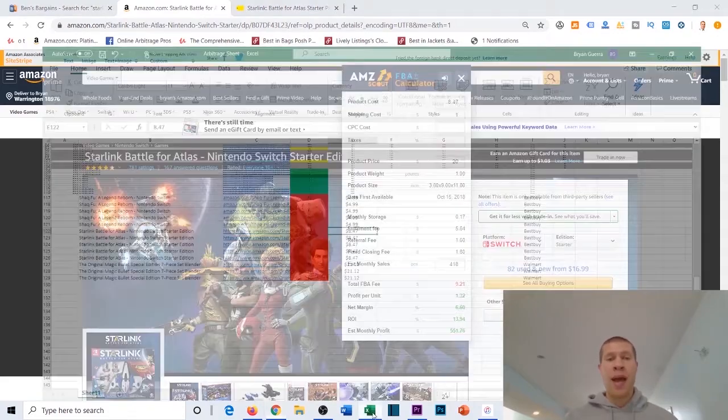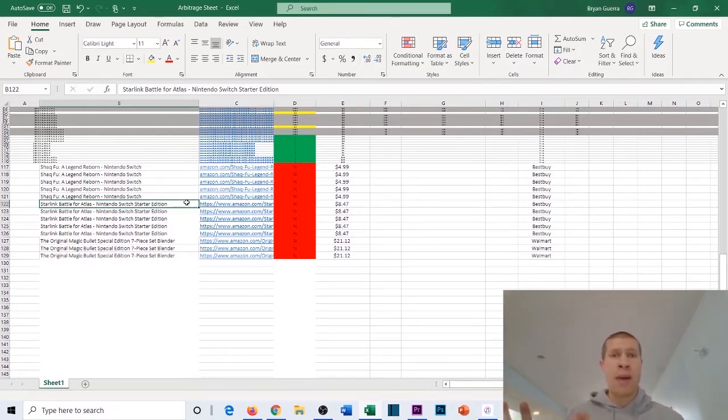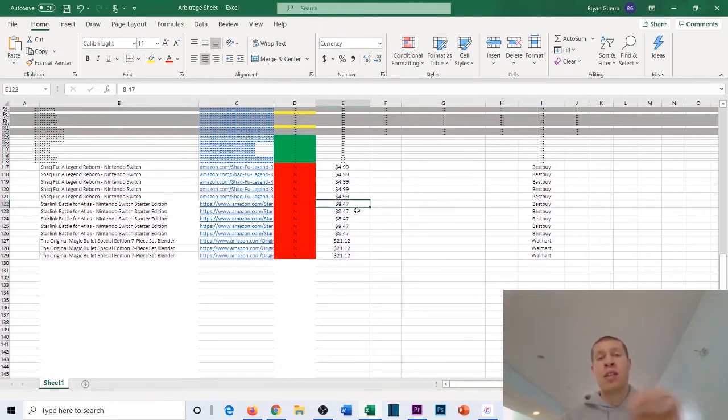So when this comes to my house and I actually receive this product, if it is still a good margin, I will ship it into FBA and make the potential margin, right? If it is no longer a good margin and there's only like $1 to be made, then obviously I'm just going to return it to Best Buy, ship it back to Best Buy, and collect my money back. So I'm literally locking in this price as a good sourcing point.